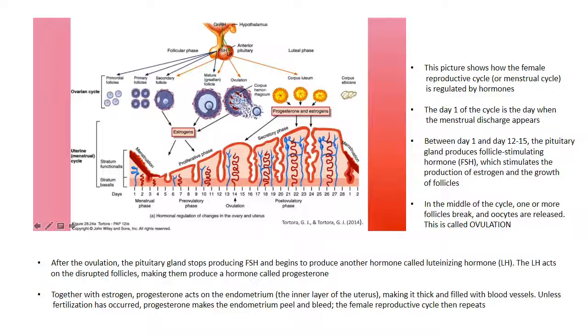Note that the anterior pituitary works like a clock in a way. Between day 1 and say day 15, it produces follicle stimulating hormone, which tells the follicles to grow and produce estrogen. From the moment of ovulation, it switches to a different job. It produces luteinizing hormone, which tells the disrupted follicles to turn into yellow bodies.